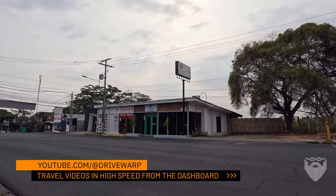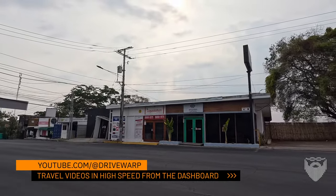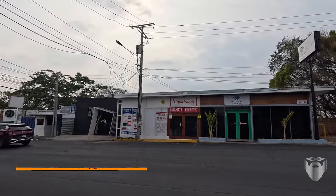Via Fontana. This is the Maderas La Casa. This is a fashion house. You can tell these are nice buildings. This little bit would fit into San Jose, Costa Rica. You'd never notice it wasn't normal.